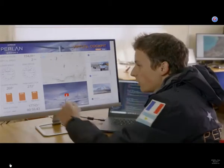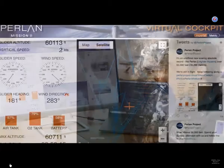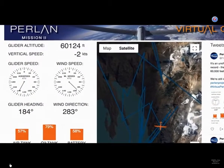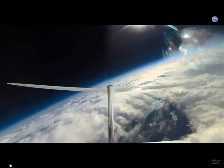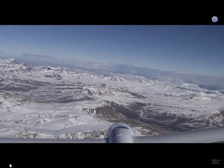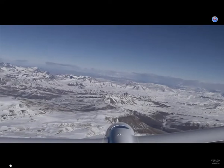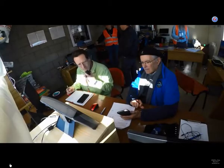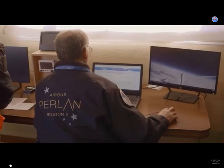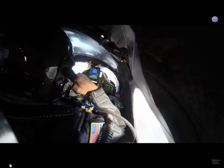The virtual cockpit gives us all the information on the ground that we need to know if the flight is progressing safely and smoothly, and that we're able to continue to progress higher and higher. We've added even more to the virtual cockpit. So this year we have a live video feed from the tail camera, which should immerse the user even more into the flight experience of Perlan. We look at the pressure in the cockpit, in the capsule. We look at oxygen that the pilots are breathing. We're looking at the battery. We're looking at temperatures at various instruments.